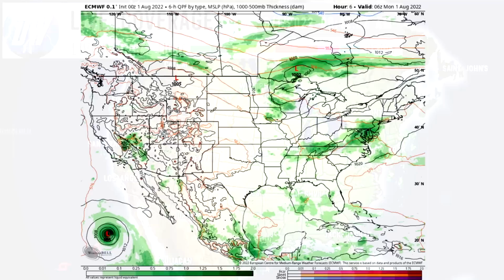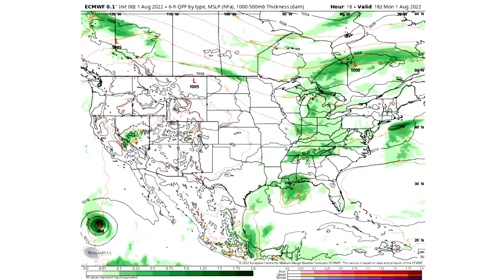Now, what we're going to do is move on and focus primarily on that upcoming pattern. Here we are taking a look at the upcoming pattern. It is August 1st today, so welcome to August. I can't believe it, but we are actually in August, moving very close to fall time, which is also unbelievable.